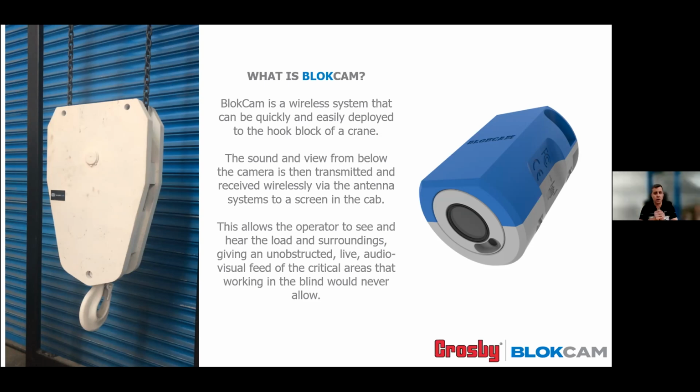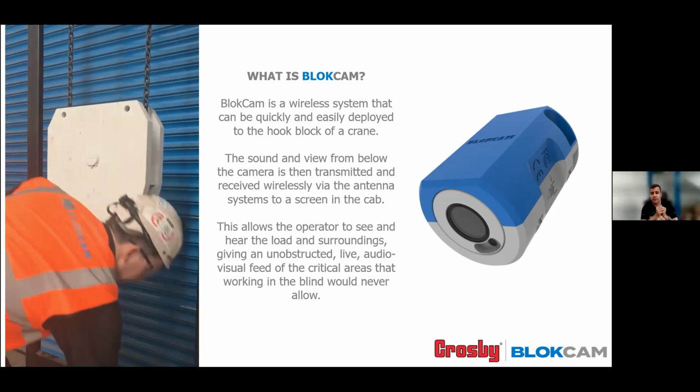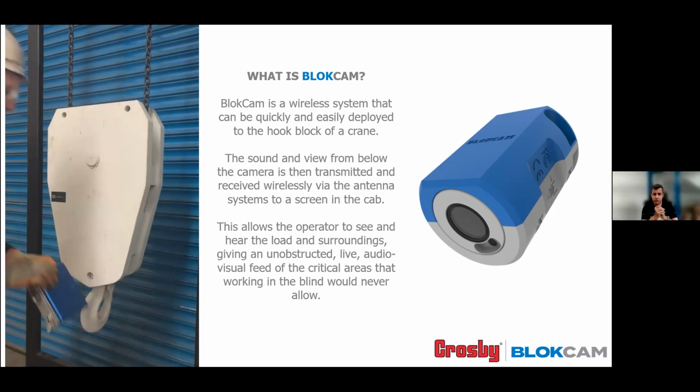What does this do for the crane operator? It gives him another tool to add to his crane operating belt, providing an additional overview of each lift, load, and the surroundings. As you'll see in the upcoming video, all of the magnetically mounted parts are tethered with certified lanyards.